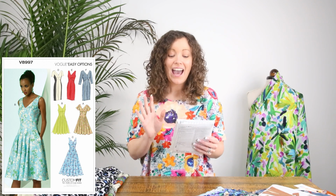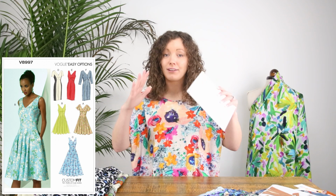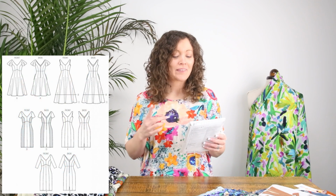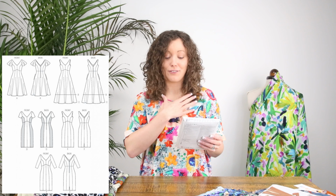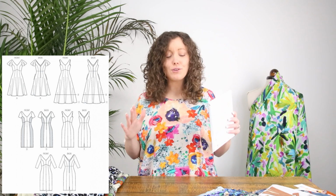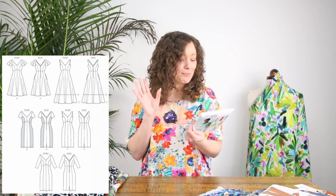I love that. And then you can have just a straight, quite fitted skirt, or you can have a flared skirt as well, which is the one that gives me vintage vibes. So if I was making this, I would be making View A, that beautiful V-neckline, that shaped waistline, the full skirt, and that beautiful flutter sleeve. I think that is absolutely beautiful.